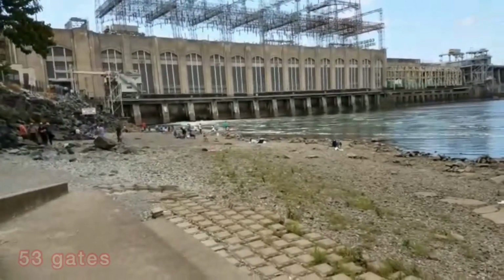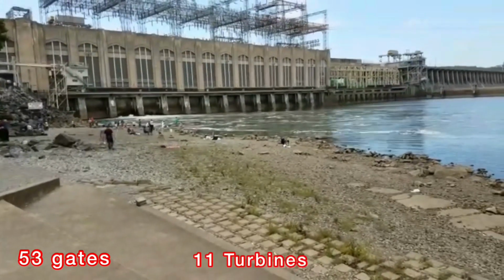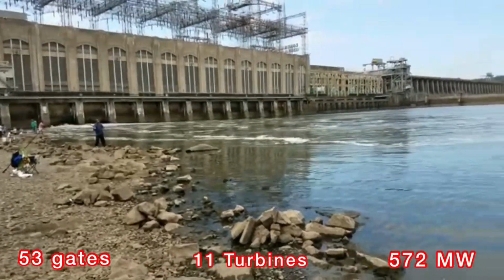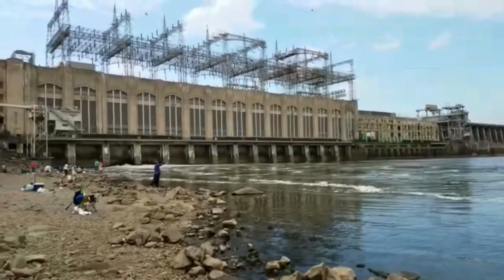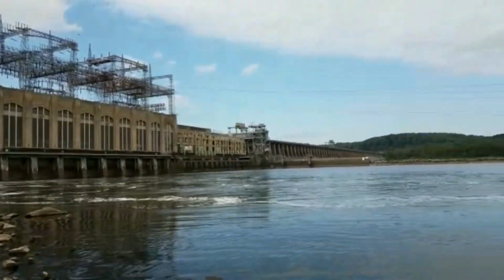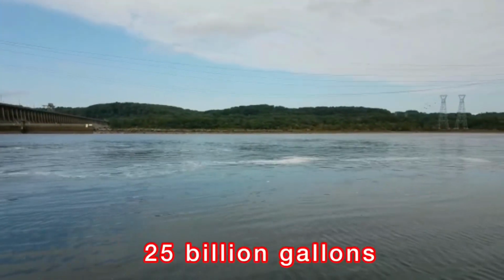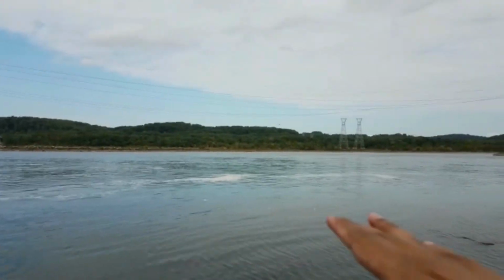Conowingo Dam has 53 flood control gates and 11 turbines that can generate up to 572 megawatts of pollution-free electricity. These gates hold a large reservoir on the other side of the dam, and every day 25 billion gallons of water flow through these gates.